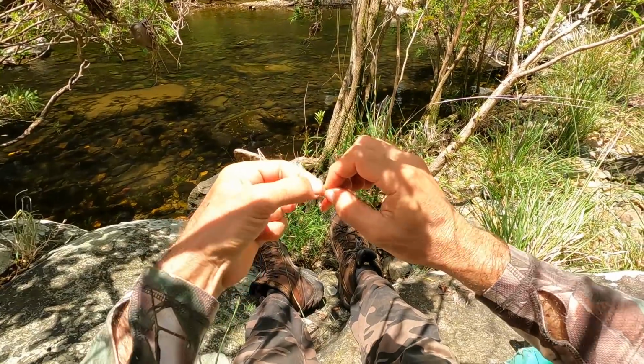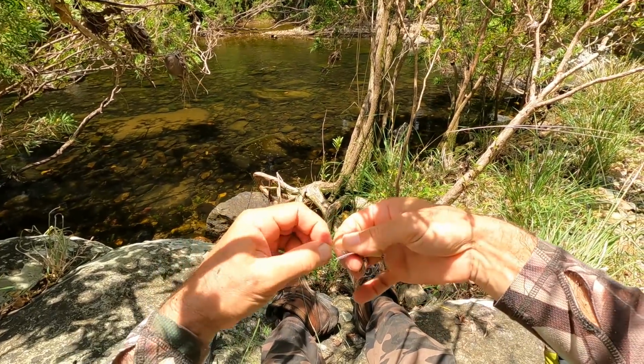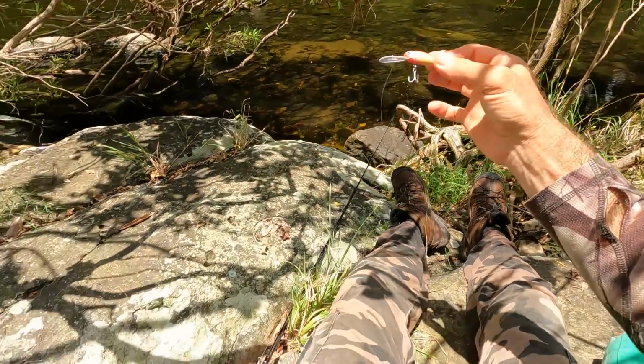So I'm putting on a Lively Lures micro mullet in gold and orange. This is a really nice flashy colour. Normally I'd use less flashy lures, but these fish are just switched on. So let's give that one a run.